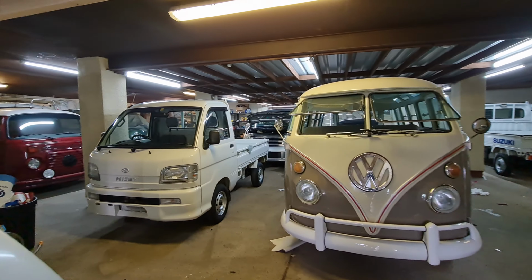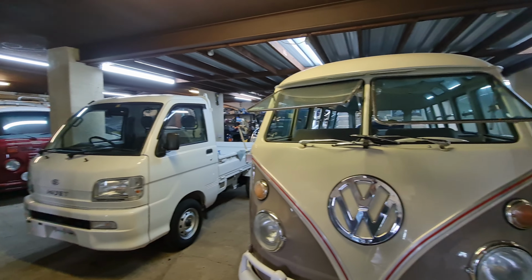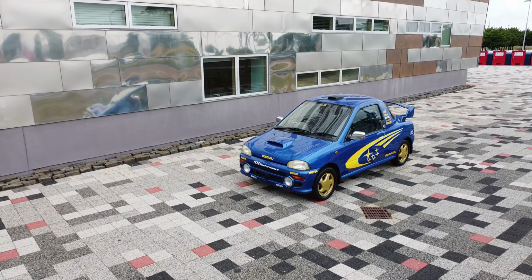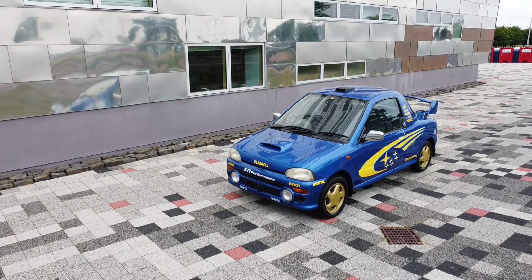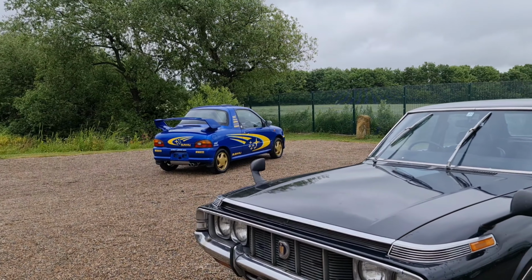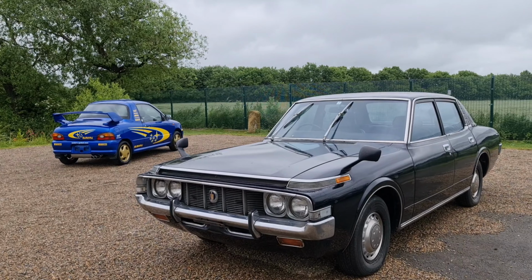The variety of toys he has in is absolutely phenomenal. Kei Cars, hot hatches, campers, grand tourers, there's a bit of everything. So before I get to the main event, let's have a quick look around the extra stock that he has back at his gaff. Starting outside with this classic example of a Yakuza cruiser, the Toyota Crown.